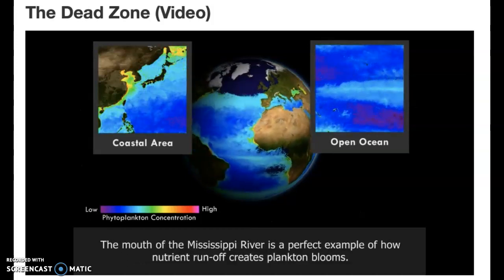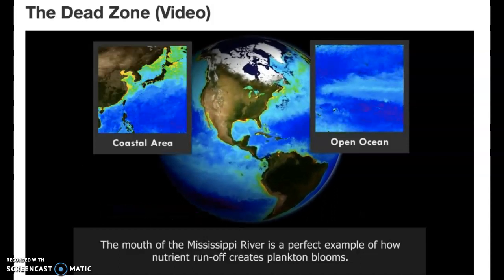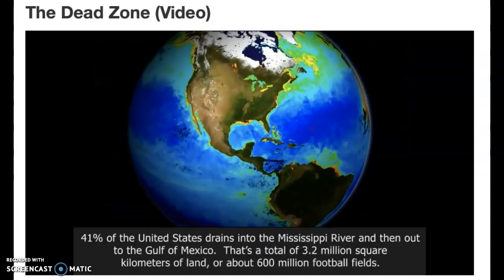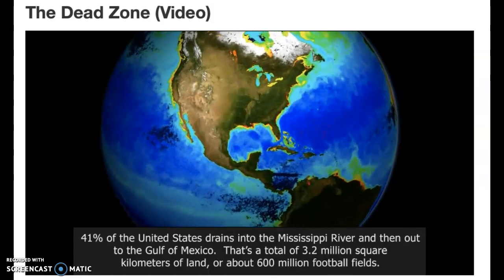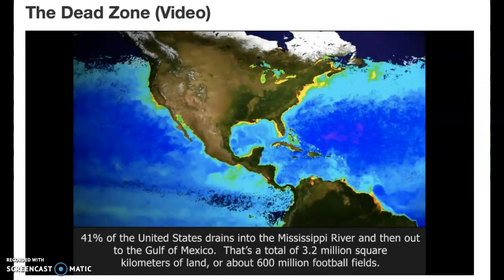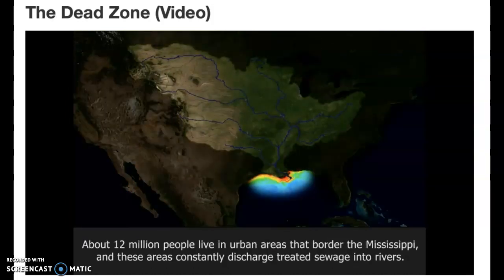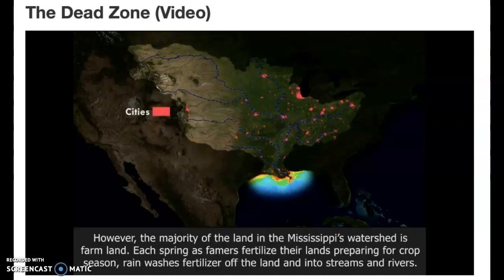But you look at, and it's not just the Mississippi, but you look at all the mouths of major rivers when they dump into the oceans. They all do this, whether it's in South America, Europe, Asia, Africa, etc. Look at the east coast of the U.S. It's doing the same thing. But we're just doing a massive, massive impact upon the Gulf of Mexico.